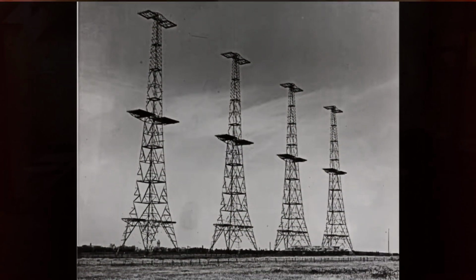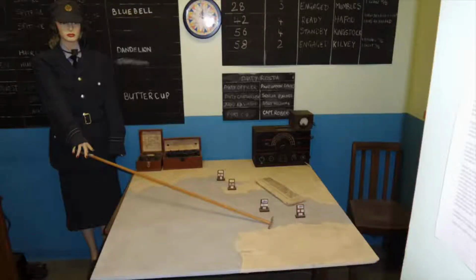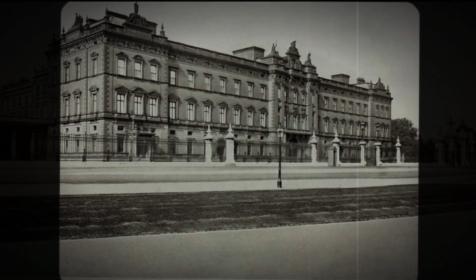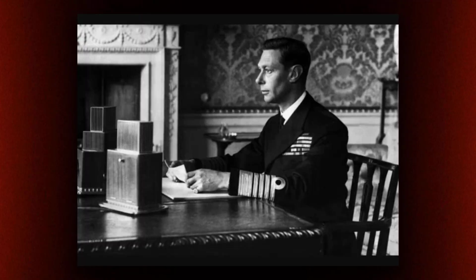Deep underground, officers plotted the defense of London on vast wall maps, tracking enemy bombers as sirens howled above. Telephones rang day and night, carrying orders directly to anti-aircraft batteries across the city. A secret line ran straight to Buckingham Palace, ensuring the royal family could be reached in an instant if London's fate hung in the balance.